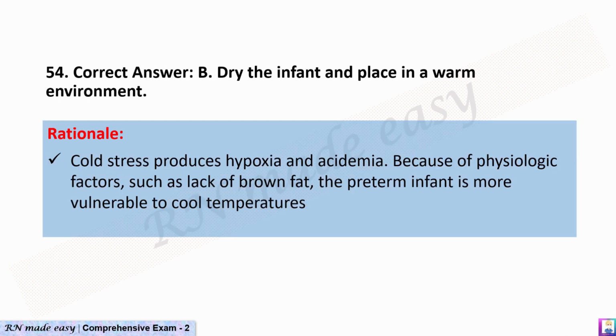The correct answer, B. Dry the infant and place in a warm environment. Rationale. Cold stress produces hypoxia and acidemia. Because of physiologic factors, such as lack of brown fat, the preterm infant is more vulnerable to cool temperatures.